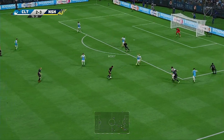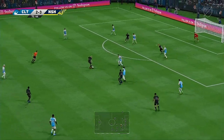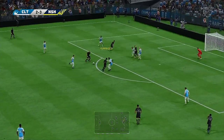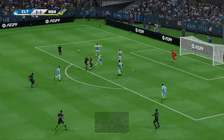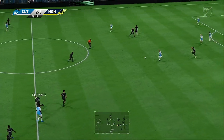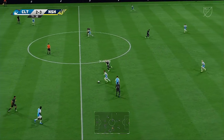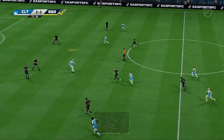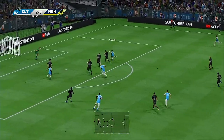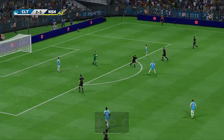The attack continues. They're making considerable progress. To take on the shot. Oh, he's blocked it! Incisive pass. Under pressure. Doesn't seem to be bothering him. And saved by the keeper.